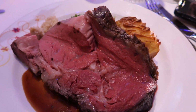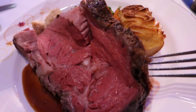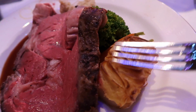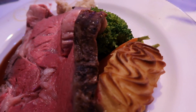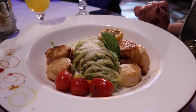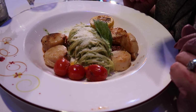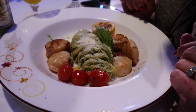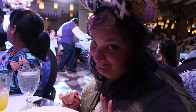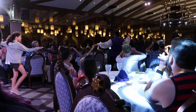So our entrees just came, you guys. I went with the prime rib. It is huge and looks perfect. It's got like a twice baked potato over here, some vegetables over there. Sorry for the noise, there's a show going on right now. And Sherri went with the tangled pasta. Look how amazing that is with those huge sea scallops, tomatoes. That looks amazing. Good job, Sherri. And that's what's going on over behind us.